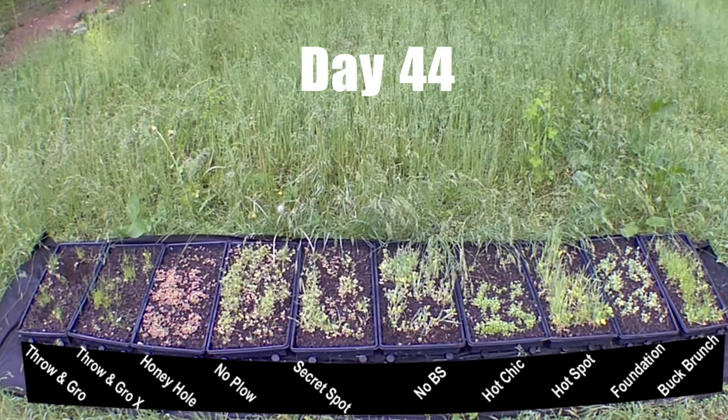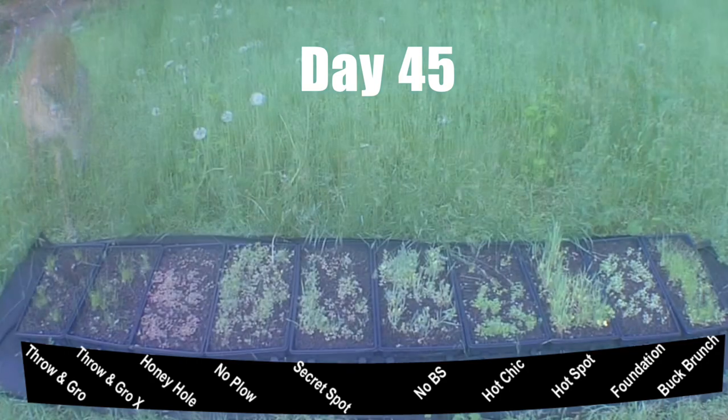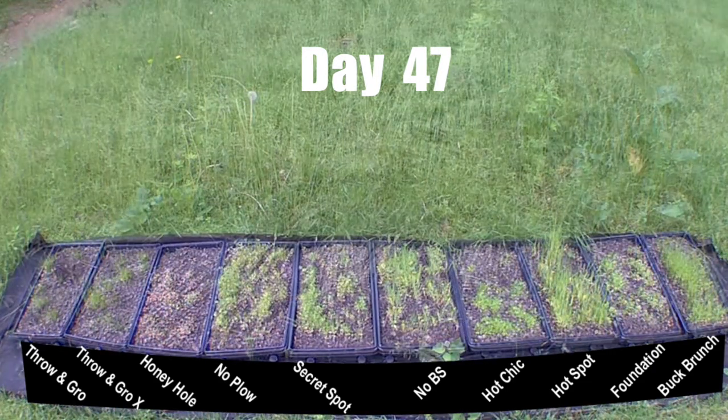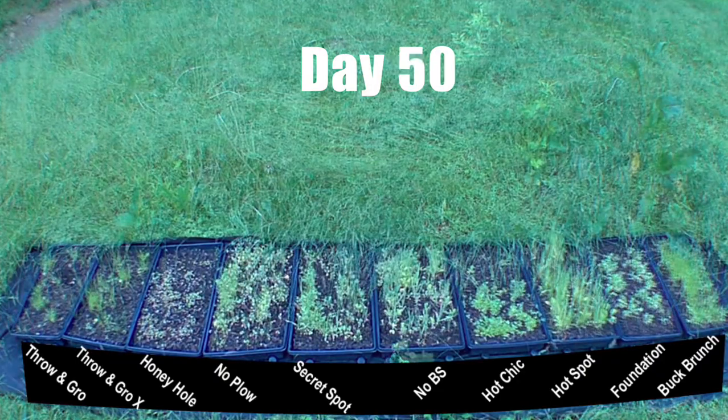And here's what's interesting. On day 45, a doe stopped in. It looks like she rooted around in that throw and grow from Evolved Habitat Harvest. It looks like she's eating something. She definitely rooted around the dirt, but the video is foggy and my camera only picked up 3 seconds. But still super interesting.